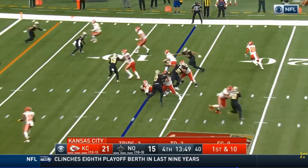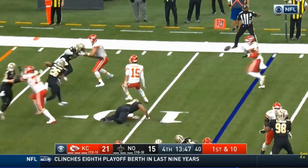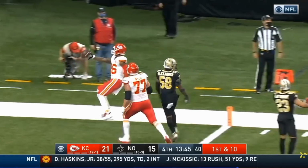But then watch the edge blockers, the arch blockers. They are reaching down the field. See Kelsey there getting the outside edge? Great block. My goodness, great play.